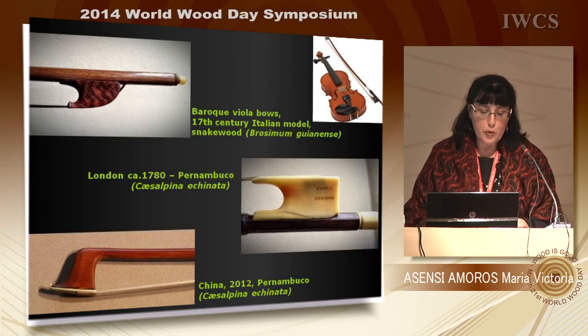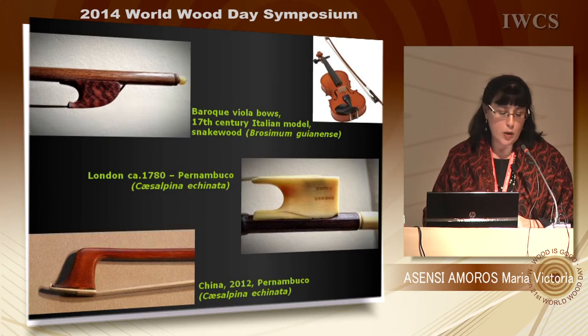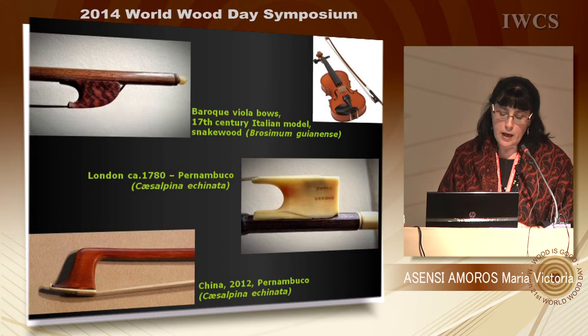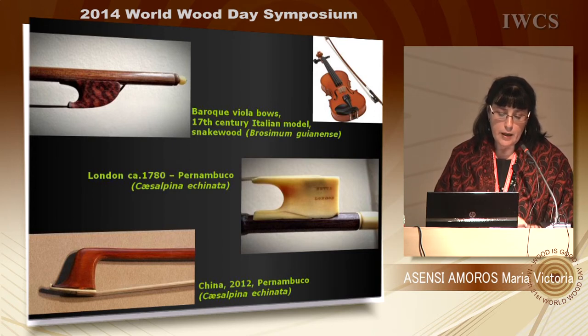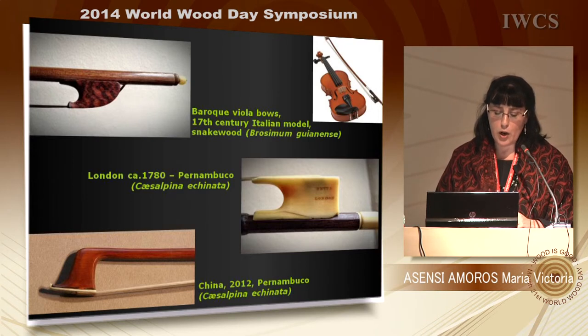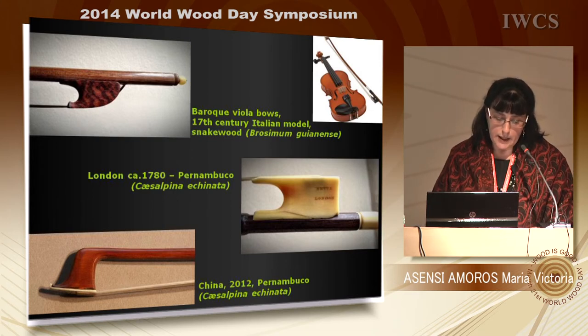Most of the hardwoods used from the Renaissance, especially the South American woods, including also snakewood, Brosimum guianense, adopted in the Baroque era, had extremely high density and modulus, and the introduction of these woods probably allowed the development of the long and thin bow sticks of Baroque time, associated with a trend in playing techniques.